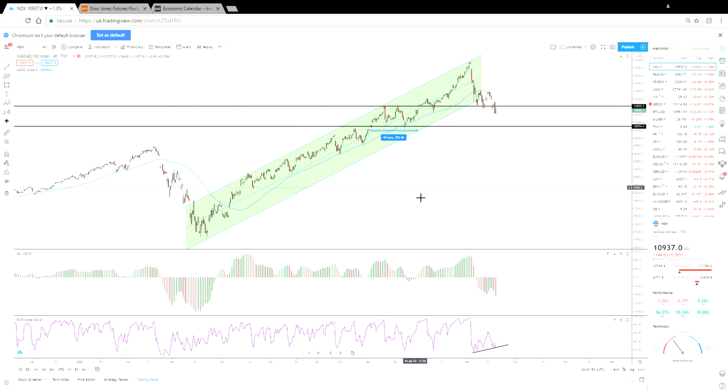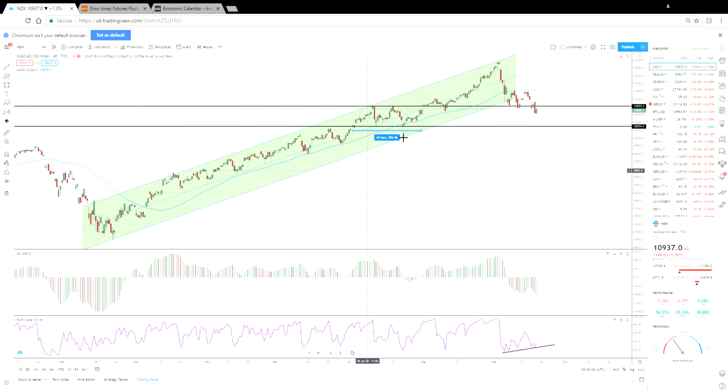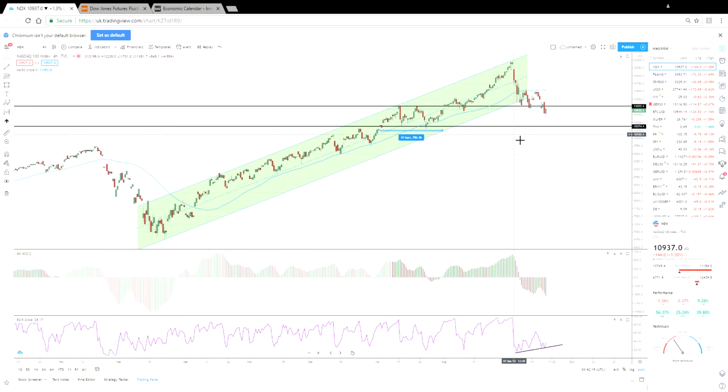So I'm going to start off with NASDAQ. That's obviously been leading the major US markets higher. You'll see that we've got this beautiful up channel. Obviously, it's broken out. The key area I'm looking at is before the main breakout in July, where we spent 30 days in this region. So it's a key level for me. I want to see how price behaves when it comes down here.